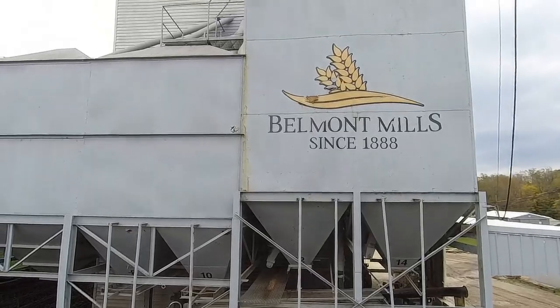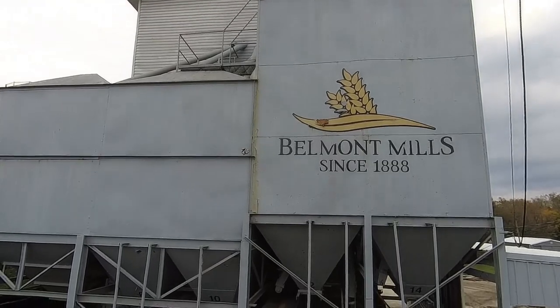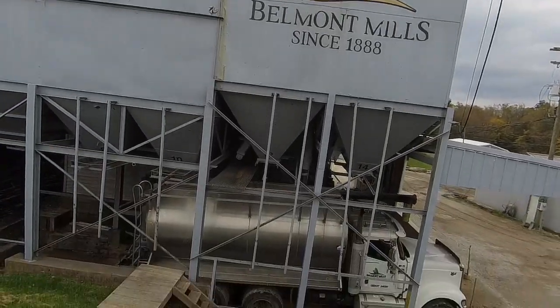We are at stop number 26 on the Belmont County GeoTour. Number 26 takes us to Belmont Mills. Belmont Mills has a long history rooted in family and service. It began in 1888 as a flour mill, utilizing the railroad for distribution.